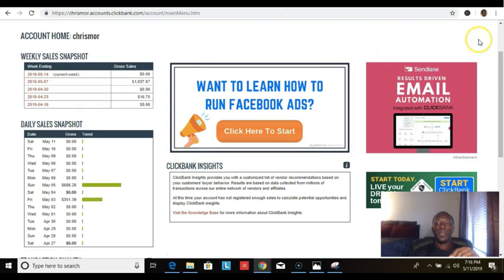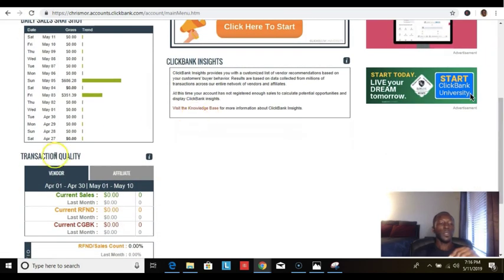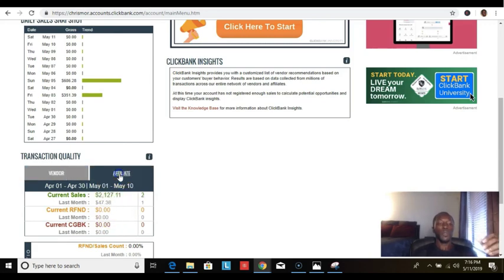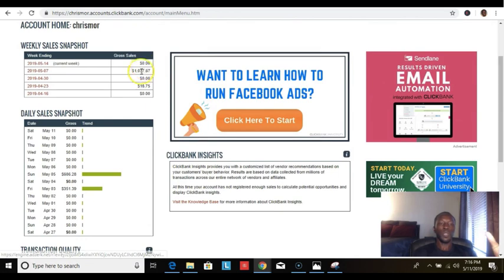The other thing I'll do is scroll down towards the bottom. See where it says vendor and affiliate. I'm under vendor right now, and everything's showing 0. That's because I made these sales as an affiliate. So I'm going to click over to affiliate, and you can see now there's a little bit over $2,000 in total sales. But what I get to keep as an affiliate is a fraction of that, and that's what you see up here. So these numbers up here are what I get to keep.